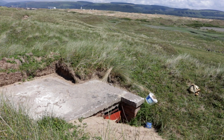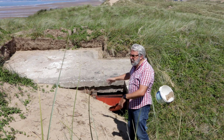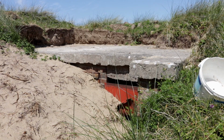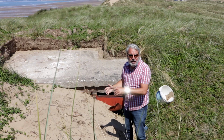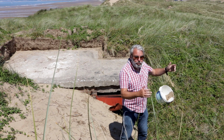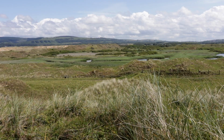Just before I get to the beach, I've managed to find this. I've been looking for this for a couple of weeks. It's an old World War II pillbox which has been uncovered. It is quite tricky to find. Actually, if you walk the coastal path, just before the path curves to the bridge to cross the Kenfig River, it's on the left hand side.